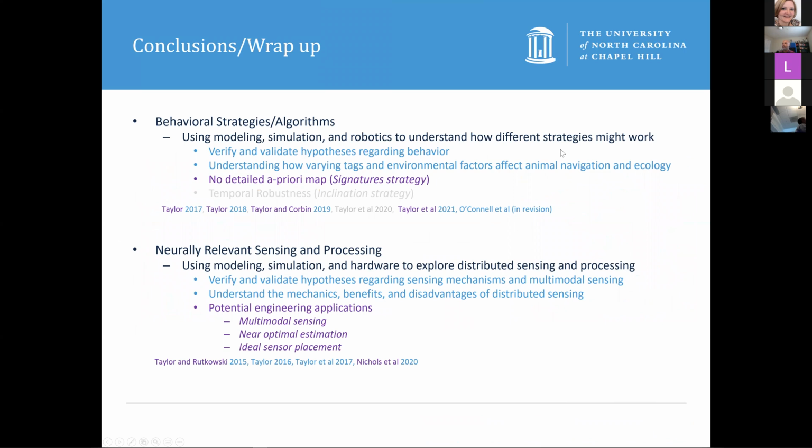So just to wrap up, because I think I'm about at the end of my time, I've shown you some work we've done with behavioral strategies, and I've shown you a little bit of work we've done with neurally relevant sensing and processing. And for both of these, we're using modeling, simulation, and robotics to understand how different strategies might work.